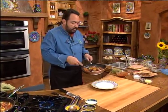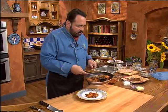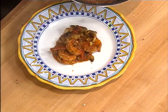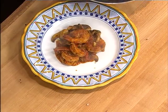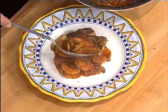So here we are now, ready to serve it. I like to serve it as an appetizer. I also like sometimes to serve it as a main dish. You be the judge of what you like to do with it. And this is what I like to do. Right on the plate and let the ingredients talk by themselves. Almost pyramiding one on top of the other.